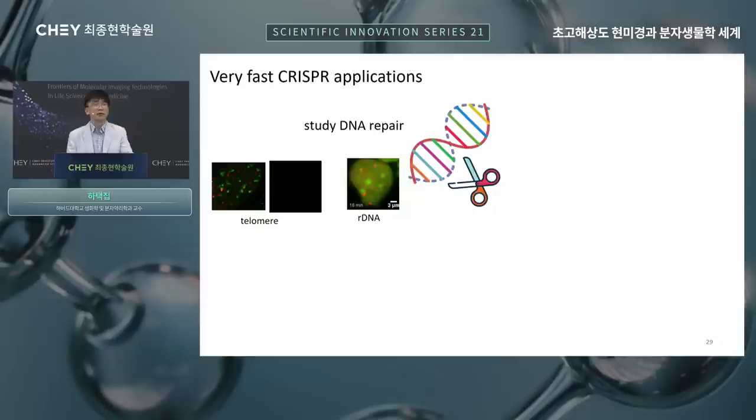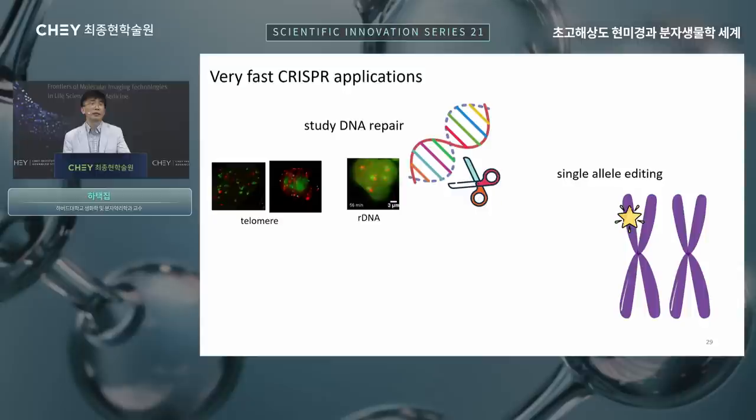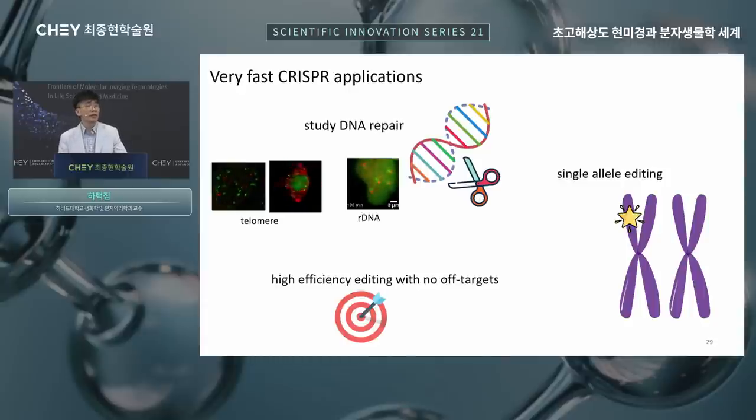You can pursue many interesting applications. You can study DNA repair at many different genomic locations. We can imagine using the method to perform genome editing at single allele resolution. And we think that imaging-guided editing can essentially eliminate the off-target effects altogether.